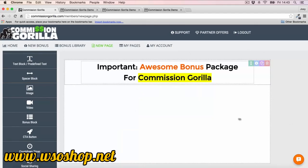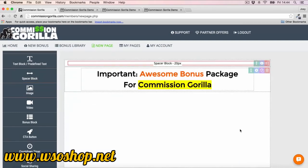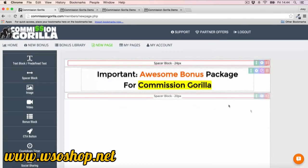Now what I want to do is add a little bit of spacing above this headline because I don't like how close it is to the top. So I'll add a little bit of spacing, and you can just click and drag the space block, and literally just drag it above the headline, and there you go. I added some spacing. I can even customize how much spacing I want just by clicking on the cog and entering how much height I want, which is very, very cool.